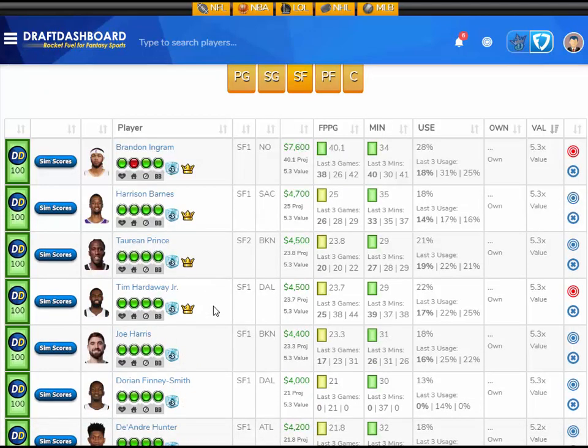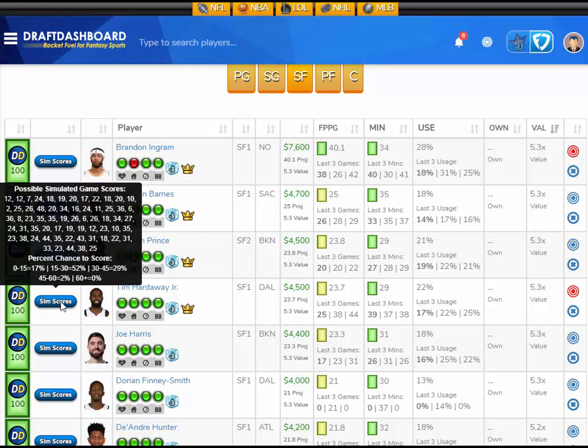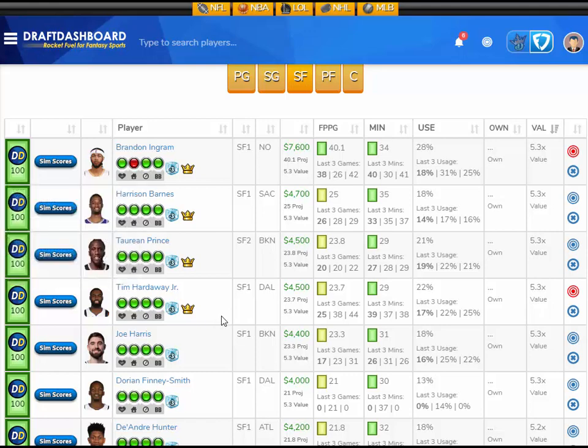And a value play that I like at the small forward position is Tim Hardaway Jr., projected at 23.7 fantasy points here tonight. That's 5.3 times value. He's 4,500 FanDuel salary. Let's take a look at his sim scores. 17% chance to score 15 fantasy points or less, a 52% chance to score 15 to 30 fantasy points. That's your value zone. A 29% chance to score 30 to 45 fantasy points, and a 2% chance to score 45 to 60 fantasy points. So you're looking at a 31% chance to score 30 fantasy points or more and get you 6 times value or more. So I like Tim Hardaway Jr. here at 4,500 FanDuel salary.